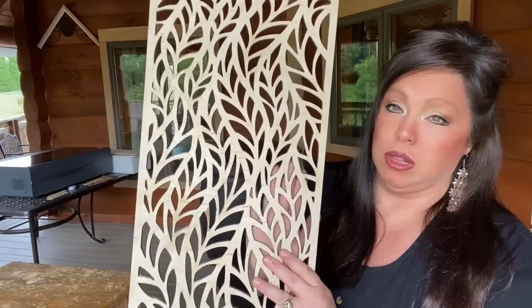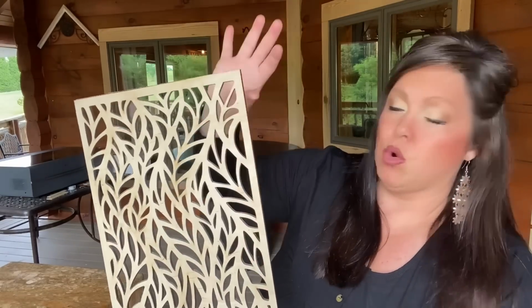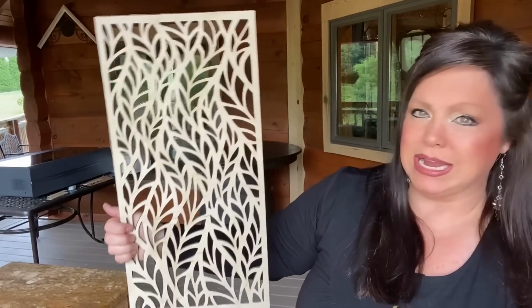Now at this point, I can get some colorful board or paper to put behind it. I can spray paint it, I can paint it. I can get a picture frame. I could do a fancy matting or a fancy frame with glass. And you know, like I said, sky's the limit. Art is whatever you want to make of it.